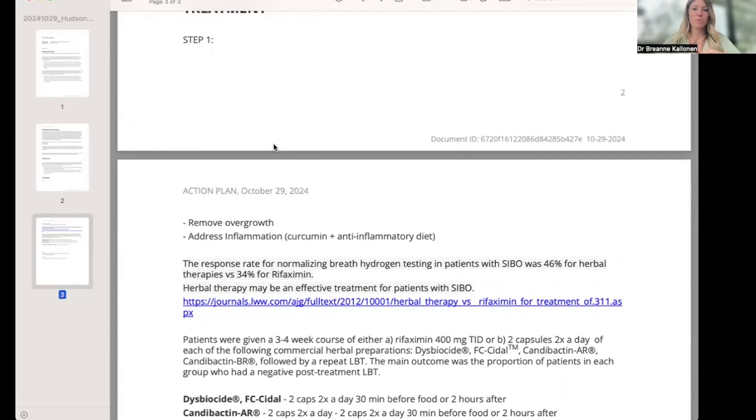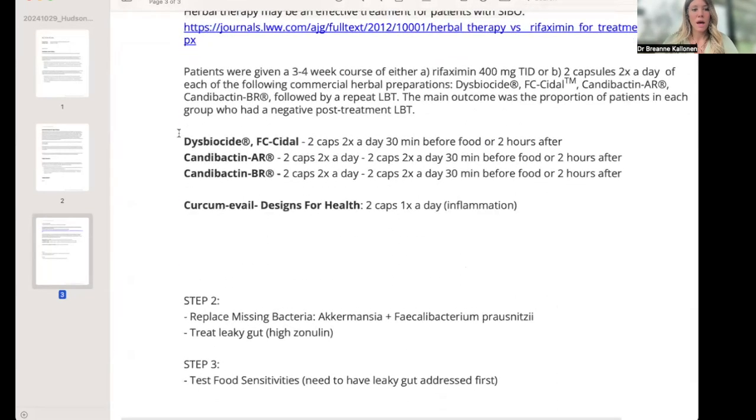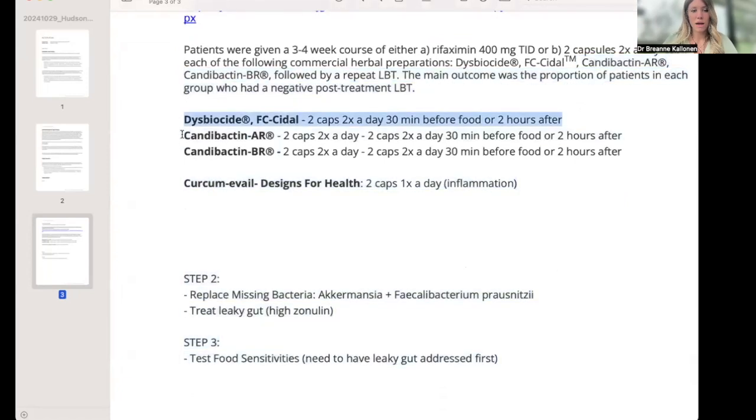Step one, we need to remove the overgrowth. We need to address the inflammation, and we need to help get the foods better digested with a digestive enzyme. In terms of removing overgrowth, I use a combination of 3 products, as well as we're putting her on an anti-inflammatory product called curcumin. This is the active component of turmeric.